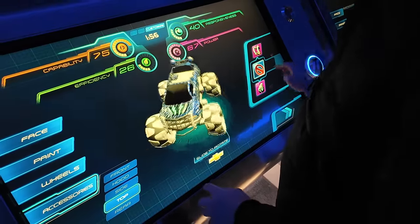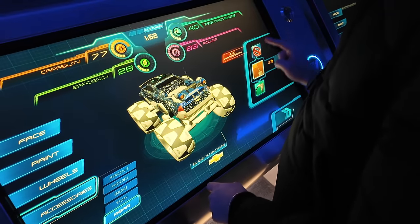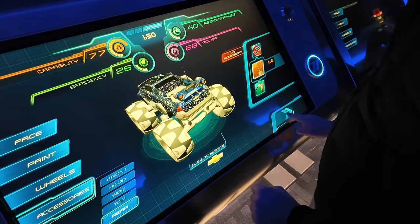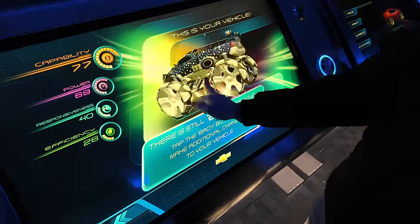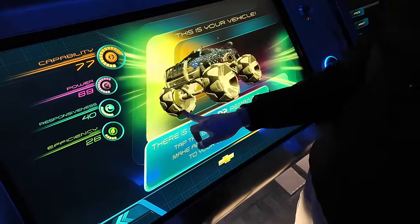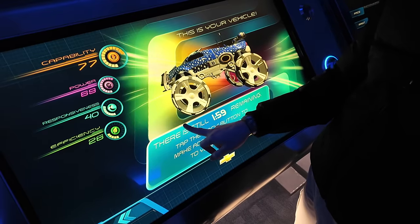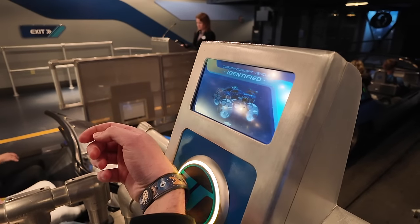You want this? And there is our car. It looks lovely. I think that will win. I can see you driving to work in that. That's better.